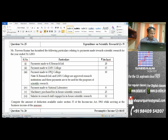Payments made to K Research Limited 20. Payments made to L&N College 15. Payment made to OPQ College 10. Note, K Research Limited and L&N College are approved research institutions and these payments are to be used for the purpose of scientific research. Payment made to National Laboratory 8, machinery purchased for in-house scientific research center. Salaries to research staff engaged in in-house scientific research work. Compute the amount of deduction available under Section 35 of the Income Tax Act, 1961 while arriving at the business income. Okay, please try.